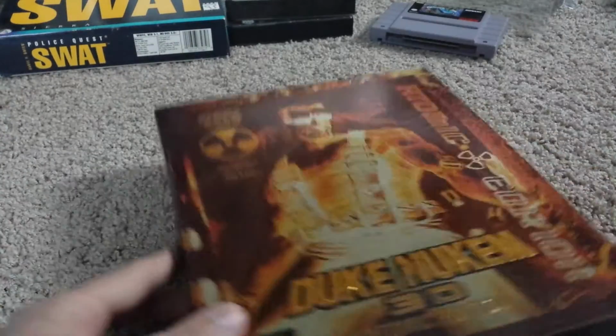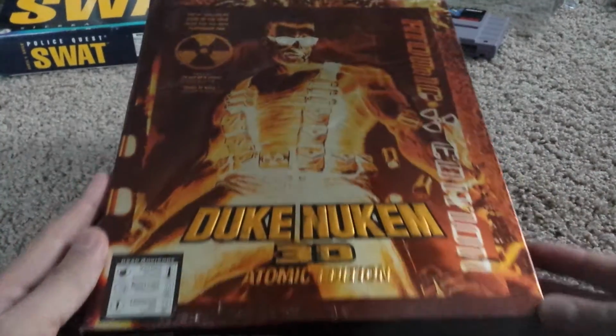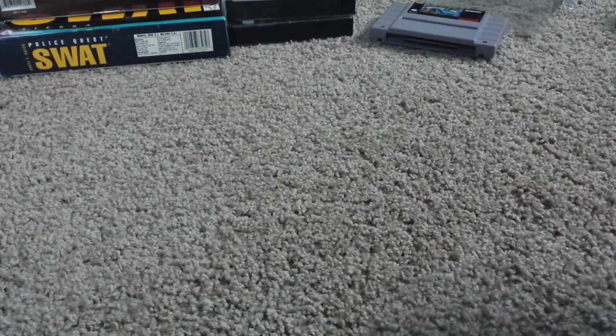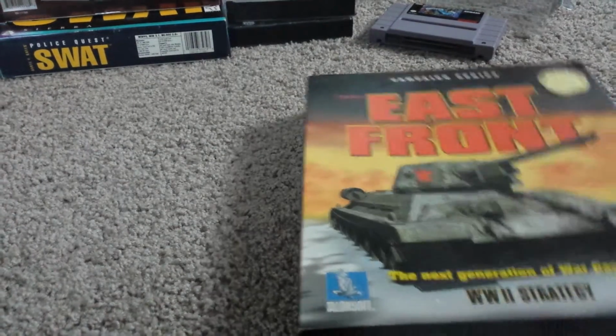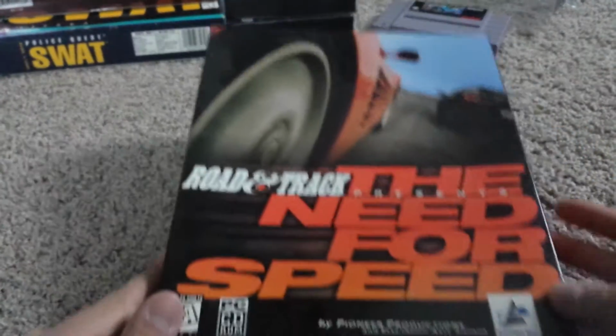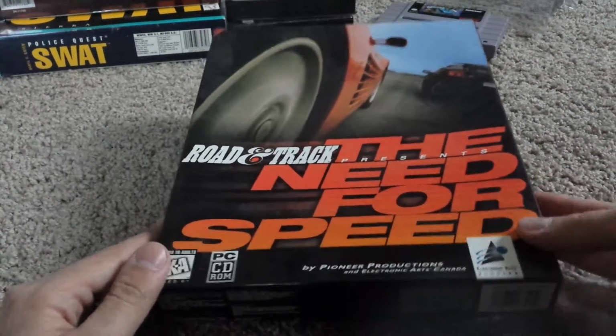This is one of the nicer ones. I used to have this as a kid. Duke Nukem, the Atomic Edition, Atomic, whatever. What's nice is that usually you find the CD cases or just the CD games on their own, but you never find the boxes or the manuals on their own. So again, it was a sure, I'll take them kind of situation where I couldn't just let that pass.